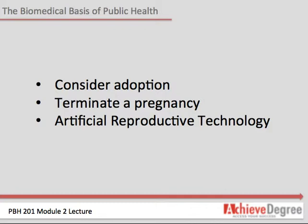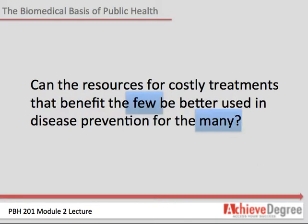This method is expensive, is discriminatory in that it is not available to those who can't afford it, does not have a good success rate, is emotionally stressful to couples, and has moral and religious overtones. Consider this. Can the resources for costly treatments that benefit the few be better used in disease prevention for the many?